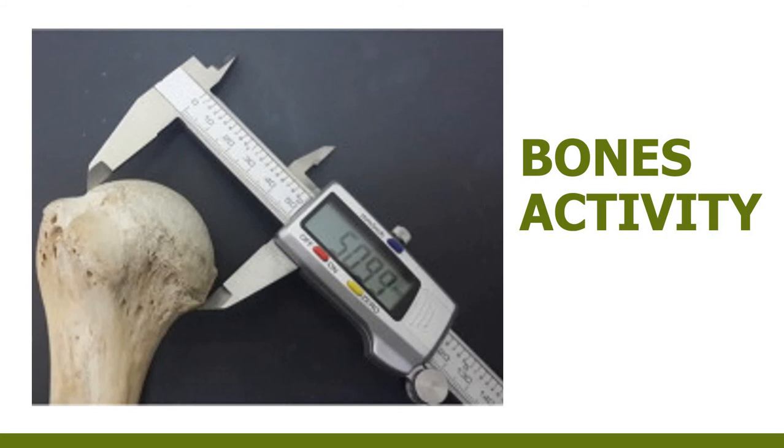Come get your measurement things up here, and as you get your measurements, just move around and spread out to different bones, different people.